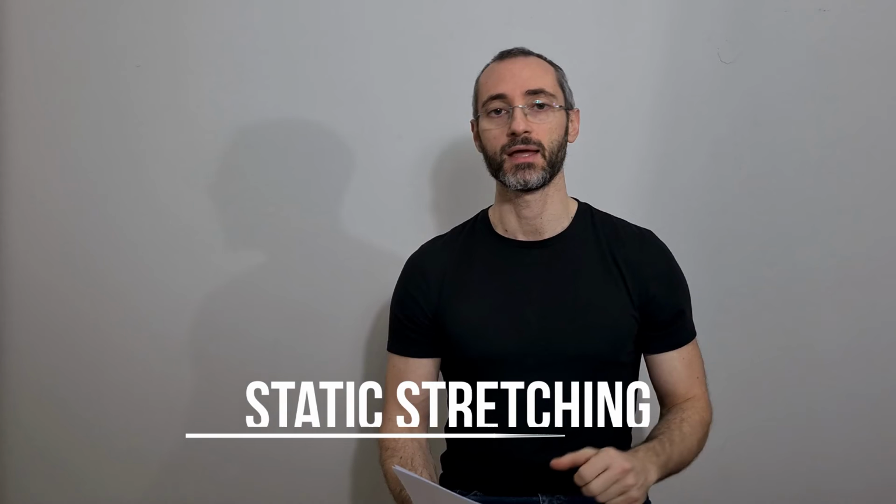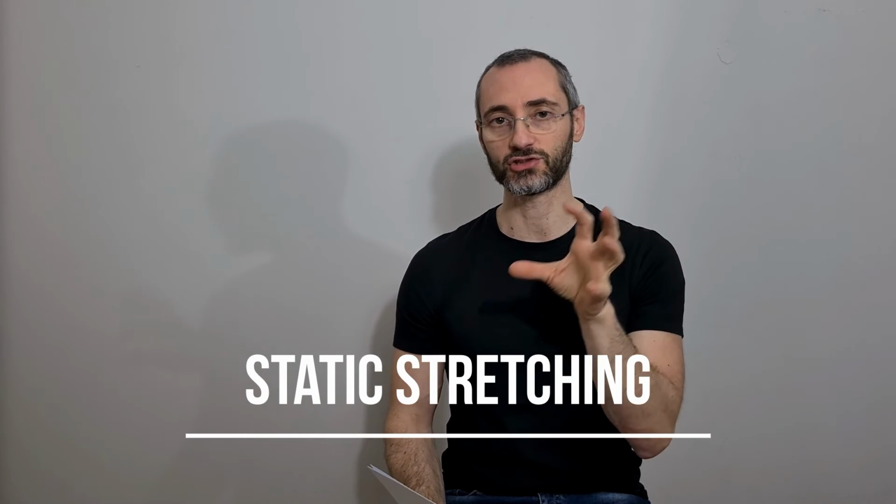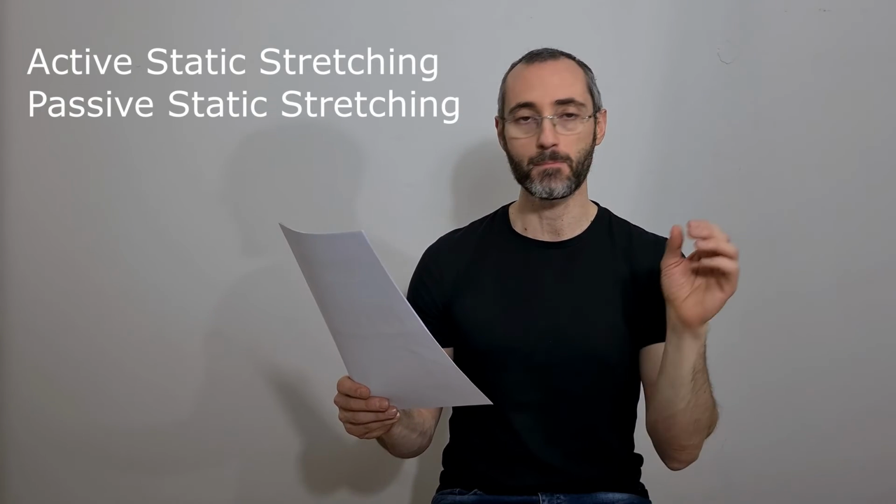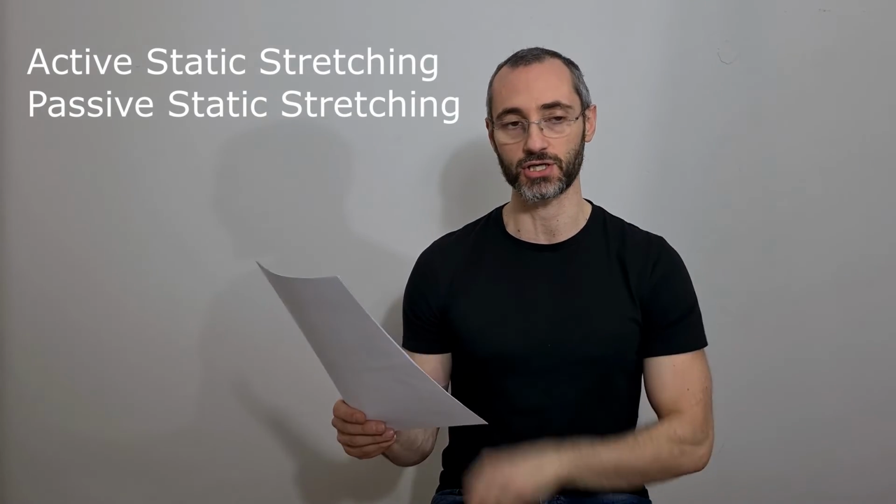Now, there are different types of stretching that you can use, but the stretching that is highly advised when it comes to recovery is static stretching. There are two different types of static stretching that we could use. We have the so-called static active stretching, and we have passive static stretching. Static active stretching is the one that you do yourself.